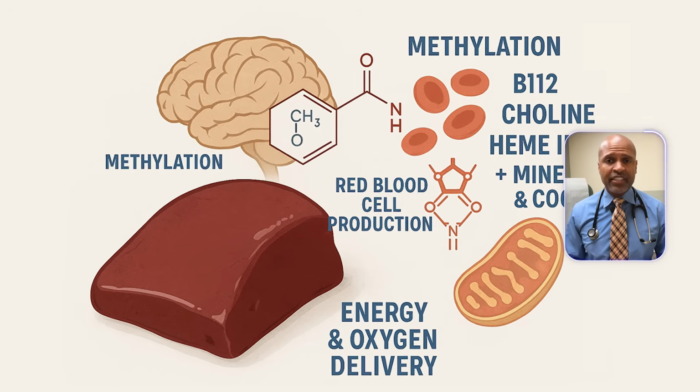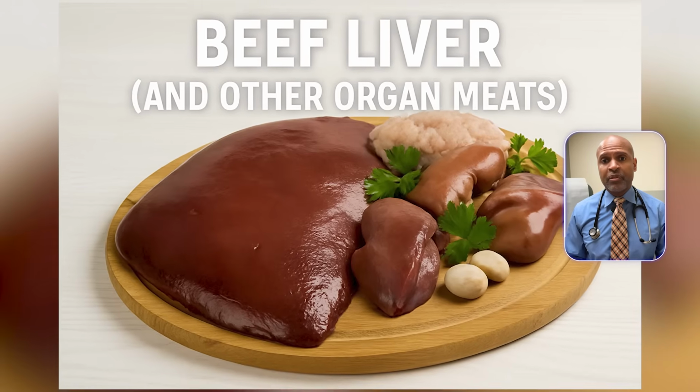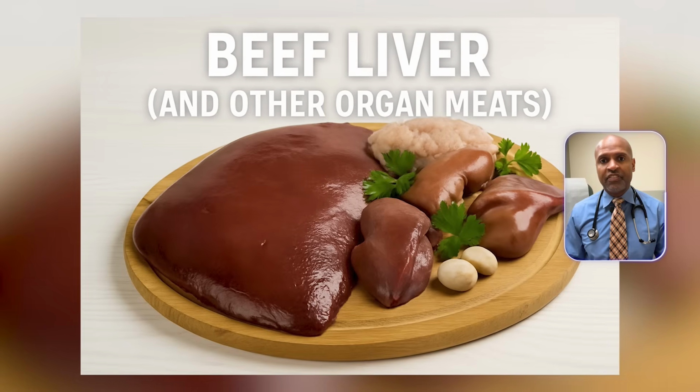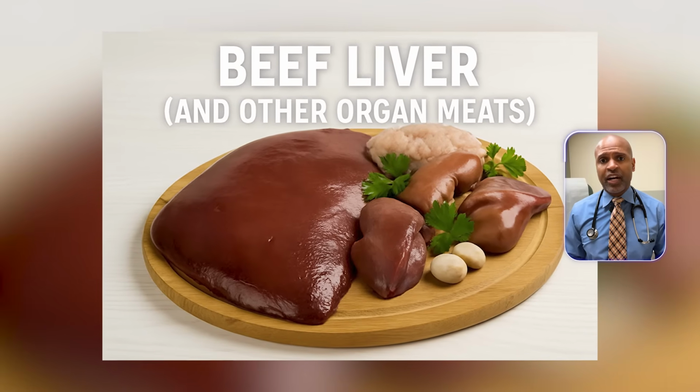Liver also provides heme iron, which is absorbed 2 to 3 times more efficiently than plant-based iron, which is non-heme. For those with MTHFR mutations, liver delivers bioavailable folate and B vitamins in their active forms. Here's a bonus. It contains copper and CoQ10, both critical for mitochondrial energy and oxygen delivery.